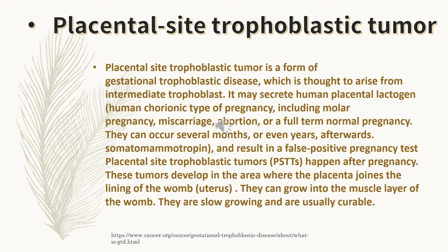Now, I've been diagnosed with PSN, which is placental site nodule, and placental site trophoblastic tumors can result from a placental site nodule if the placental site nodule is not treated properly or cared for in a timely manner.